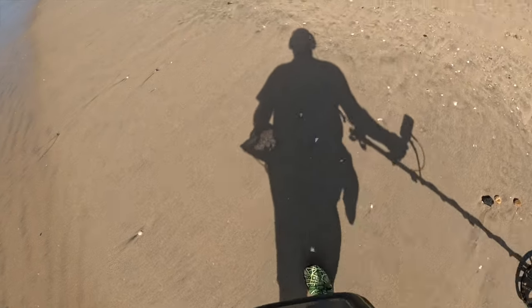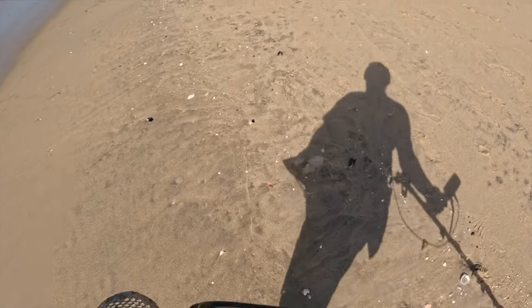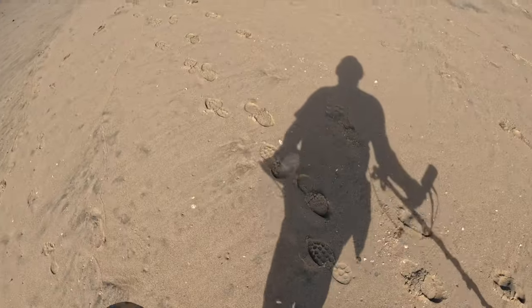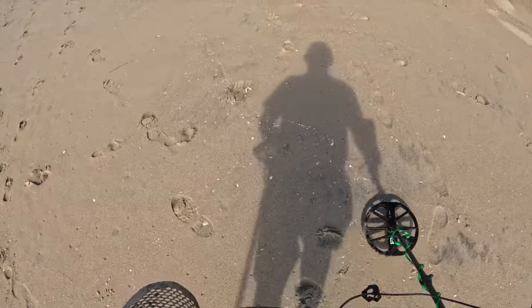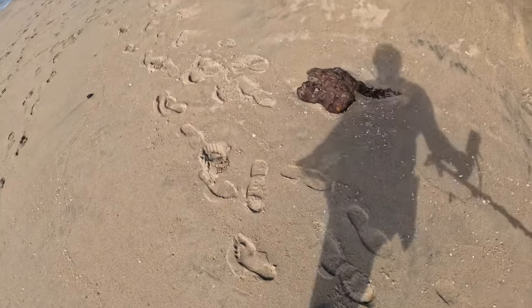I think I see a huge piece of iron sticking out of the ground up here. Iron there. Is that what that is? If it is, it's massive. Boy, I think that is. Yeah, I think that's a big, giant, wow, that is huge. I have never seen that before. Oh no, it's actually a log.